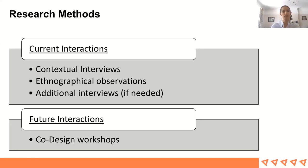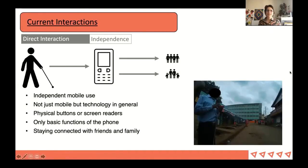I'll now leave you to my colleague Kathy, who will be walking you through the results of our studies. Thank you, Giulia. I will now take us through the results.